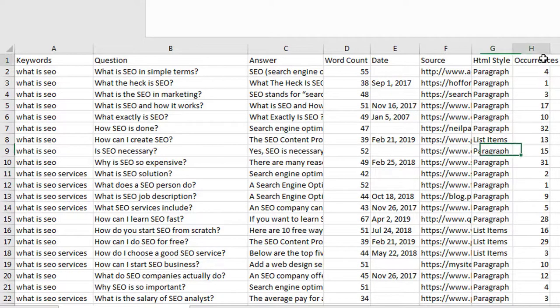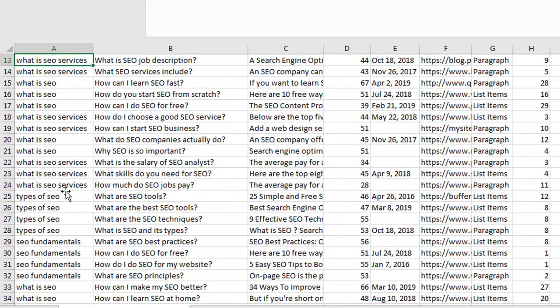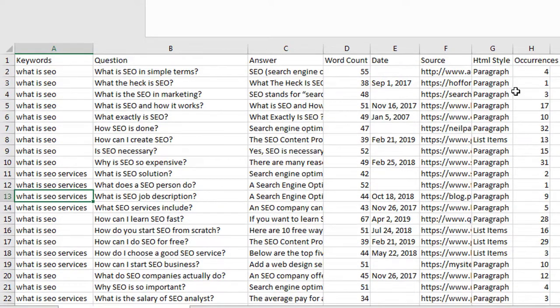And finally, occurrences. The figures you see here represent how many times each snippet was found inside of Google during the SnipRanker search. So when performing searches for multiple keywords, Google frequently displays the same snippet for different keywords. The figures you see here represent how many times Google displayed the exact same snippet for different terms.